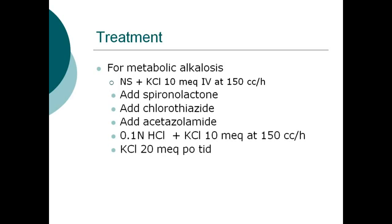When do you use hydrochloric acid to treat somebody's metabolic alkalosis? It's when they're on the verge of a cardiac arrest. So for somebody who has a mild hyperbicarbonatemia, which he has, you're not going to use 0.1 normal hydrochloric acid. I can just tell you that in my 30-some-odd years of practice, I've had to use that twice. So this is a very rare thing. What about our normal saline at 150 cc's an hour? Remember, we just talked about this. Probably not a good idea.